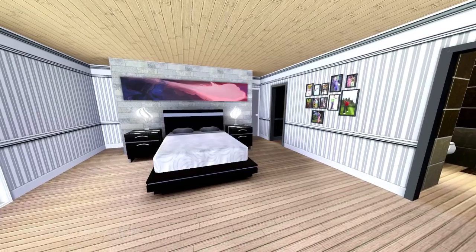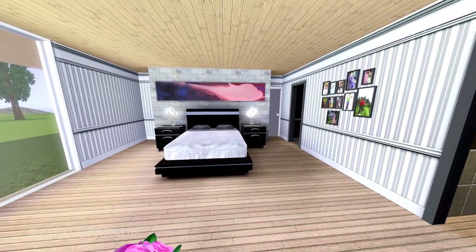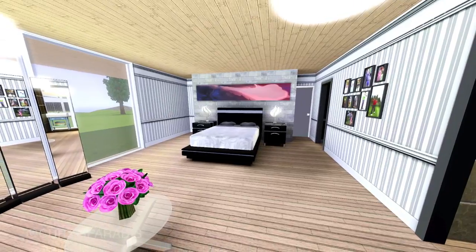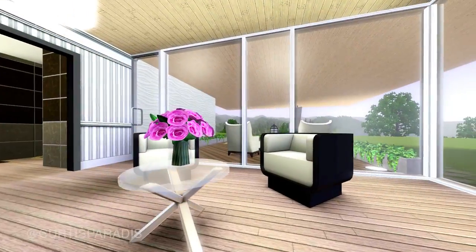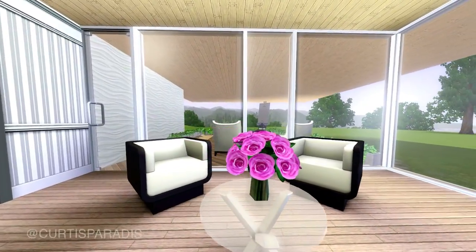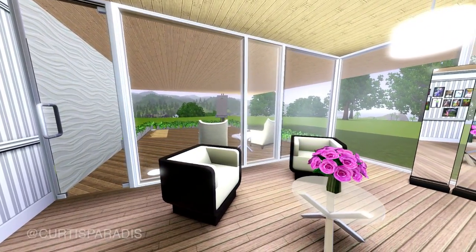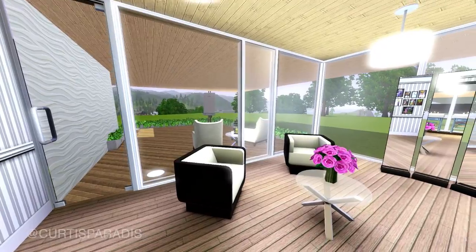Here's the master bedroom, very simple. Didn't want to clutter it up too much, but yet I did include this nice seating area here on the one side. So you can, of course, sit here and enjoy the beautiful views outside of Sunset Valley there. Of course, you can see out through the windows as well. A very nice place to sit.